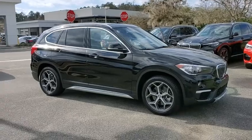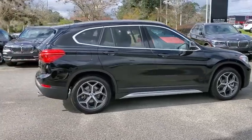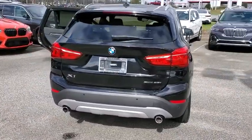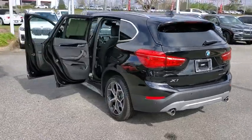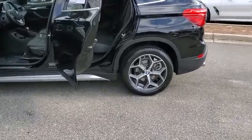Stop by and take a look at the 2019 BMW X1. Based on the BMW 3 Series, the X1 is a compact crossover SUV. Slightly smaller than the X3, the X1 gives you all the refinements, power, and style of other BMWs in a slightly smaller, sporty, and easy-to-navigate option. This vehicle has less than 4,000 miles.